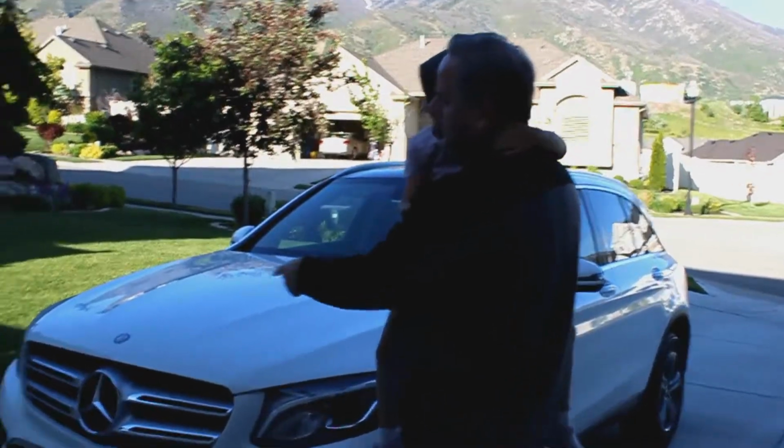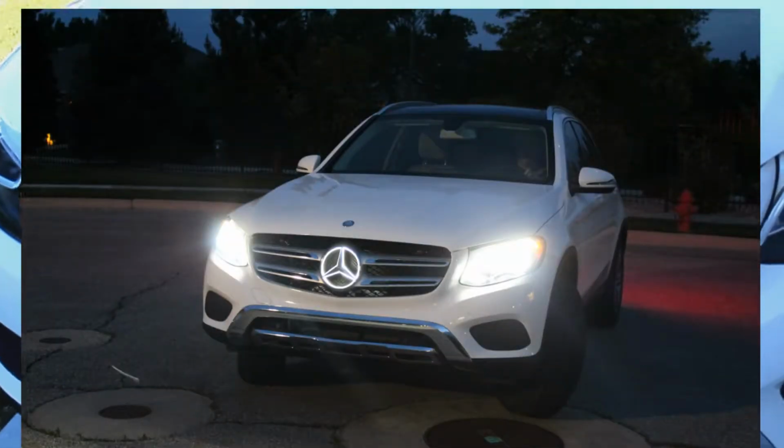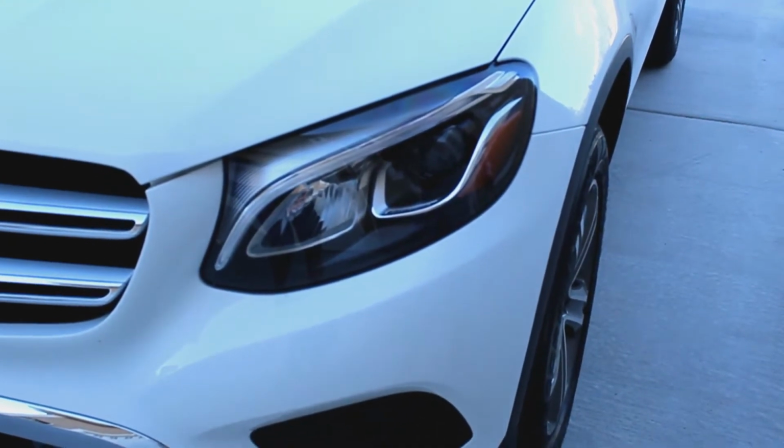First off, I have an illuminated star which lightens up during the night. The second feature is I upgraded to the LED head beams, and it's absolutely amazing when you're driving and how the lights will tilt as you go around a curve.